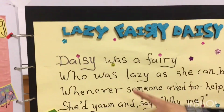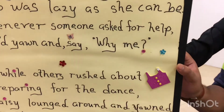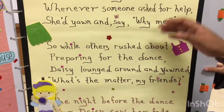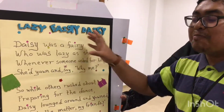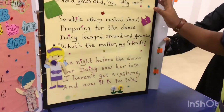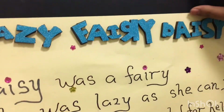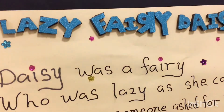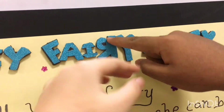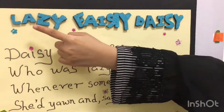Now, alright, for Lazy Fairy Daisy, I didn't want to clog it up, so I just focused on the writing itself, because for me it's not a simple poem. It's a poem with a story, so it's better to be absorbed with the story. So I made it simple and easy. However, it's still cute because of the letters. We hand cut it. This is made on purpose, not a mistake, because we wanted to make Daisy lazy, cute.